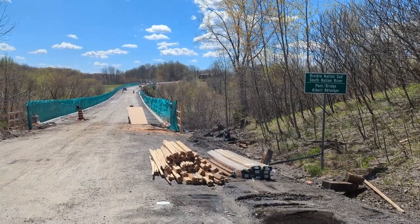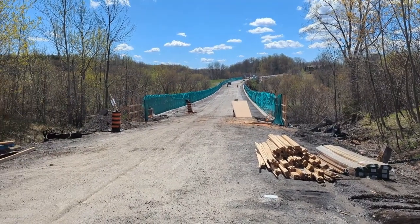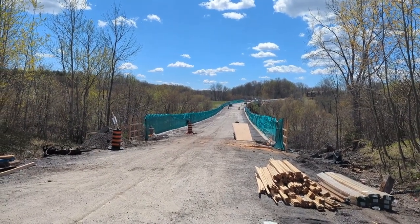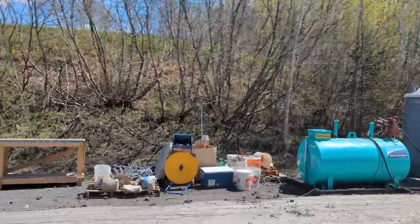Hey, here we are on the north side of the Bélanger Bridge, which is closed for construction. Actually, it looks like it's in pretty good shape right now. I could probably ride my bicycle across it. You definitely can't drive across it. There's all kinds of barriers. Nobody around today, of course. It's a Saturday. I love it.